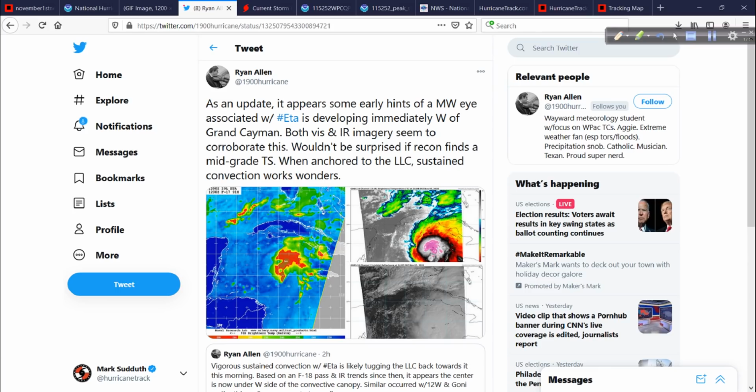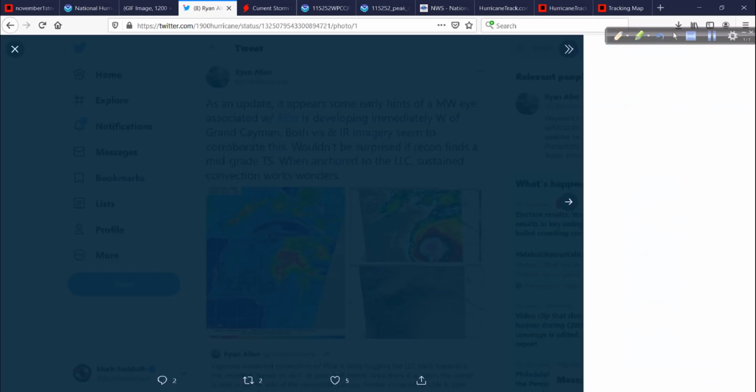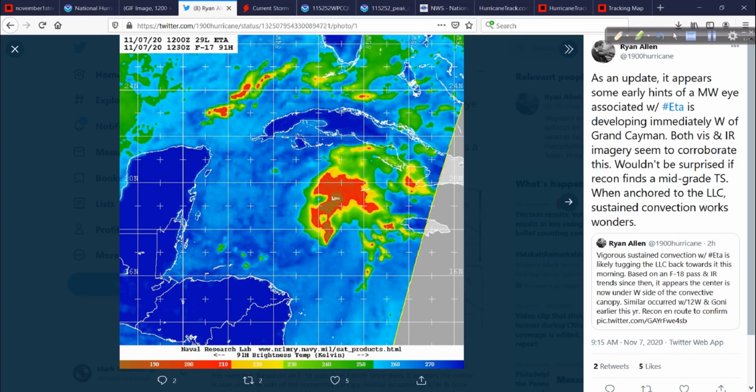This is from Ryan Allen, and when people post helpful information, I look for it, and when I find it, I like to share it. And this interesting image here shows, as Ryan talks about, some early hints of an eye associated with Eta developing immediately west of Grand Cayman. Both visible and infrared imagery seem to corroborate this. Wouldn't be surprised if Recon finds a mid-grade tropical storm, but in this case, Recon only found 40 miles per hour, but that's early. It's early on. The Hurricane Center needed to get the advisory out.